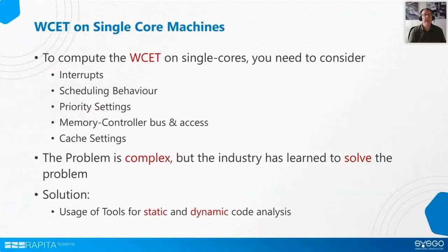determinism. In the past, this had been done with single cores, and you had to consider the number and bandwidth of interrupts, the scheduling behavior, the priority settings, the memory controller and bus access, as well as the cache settings. When you access memory, the hardware plays an important role in the time that your algorithm actually needs. The problem is complex, but in the past, the industry has learned to solve it by using static and dynamic code analysis.